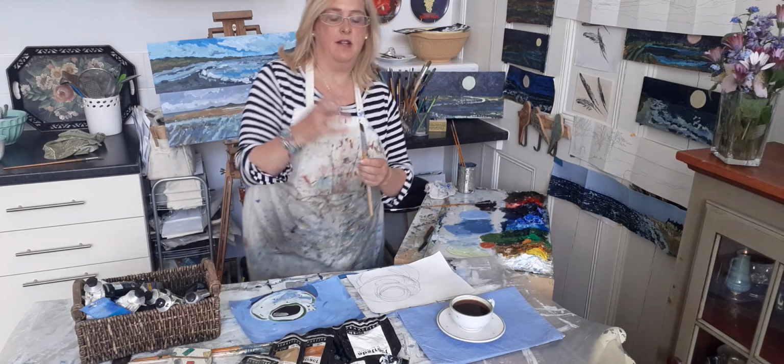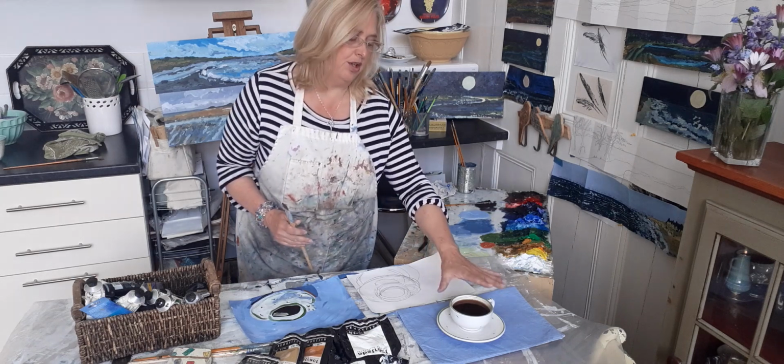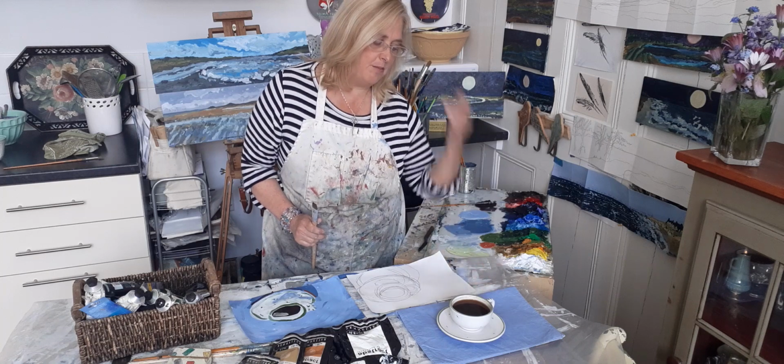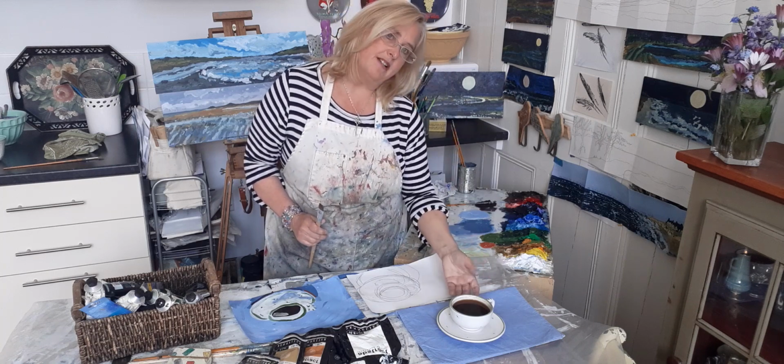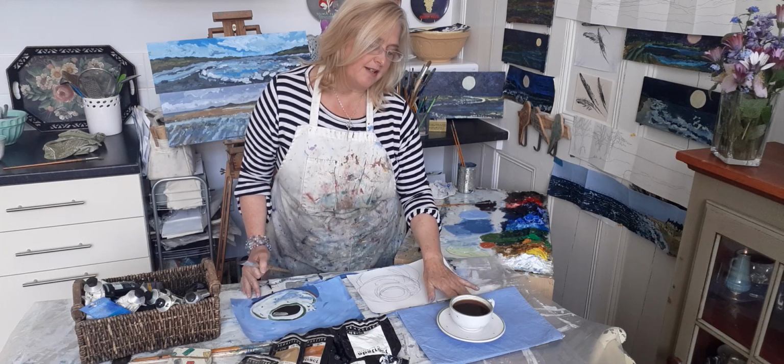You're going to paint with a larger brush first down to the smaller brush. You're going to look at what you're doing. I've set up a really small object to paint here. It's basically a cup of coffee. I'm already connected to this coffee cup.